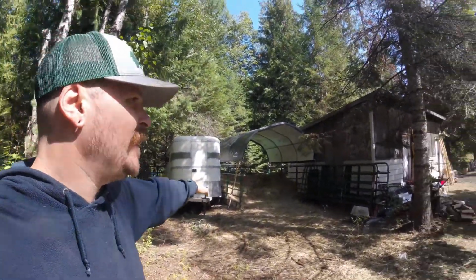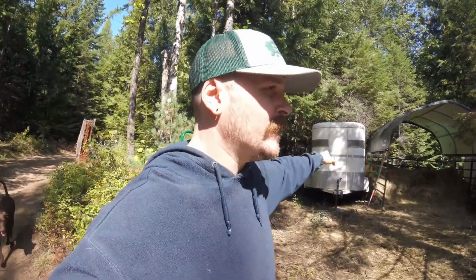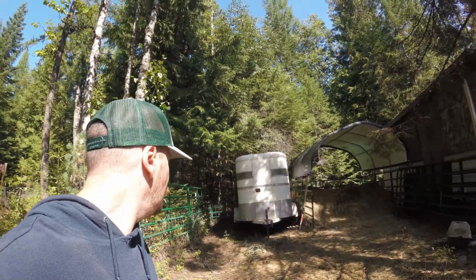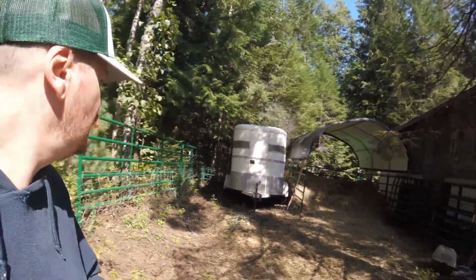I needed this space. This is really the only space I have for parking things like the tractor, trailers, things like that right now. So I needed this space. Some of them did have to clear out a little bit, but not too bad.